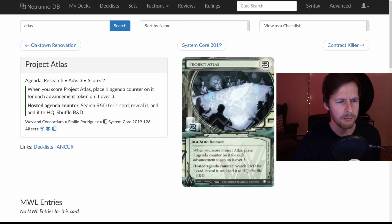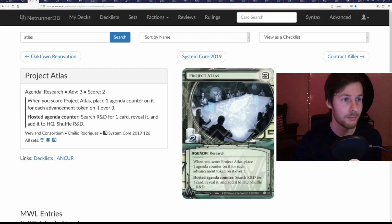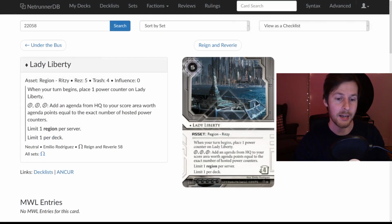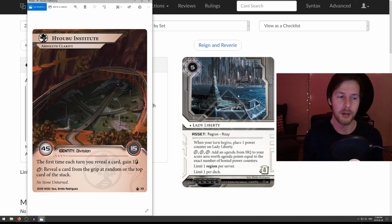They have art on like a couple dozen cards, like my favorite, Project Atlas, also the full art of Melange Mining Corp, and cards like Lady Liberty. Emilio's been doing card art for a really long time, for almost all of Netrunner, so that's awesome to see that NISEI is working with some of the old artists too. I didn't know they were doing that.